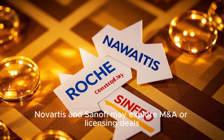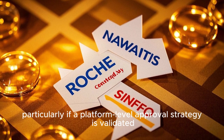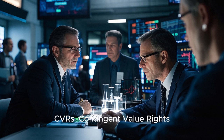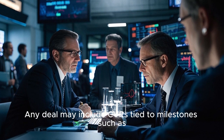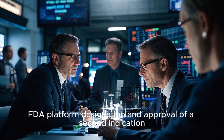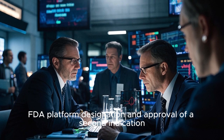Roche, Novartis and Sanofi may explore M&A or licensing deals, particularly if a platform-level approval strategy is validated. CVRs, contingent value rights: any deal may include CVRs tied to milestones such as Phase 3 initiation, FDA platform designation, and approval of a second indication.